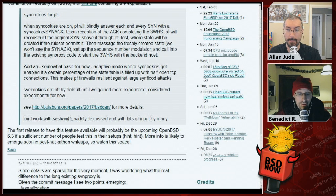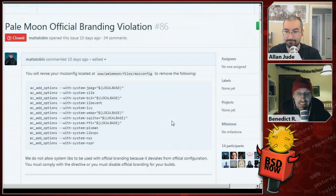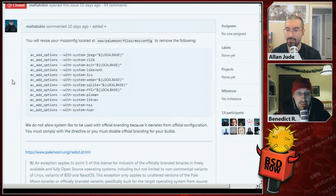All right. Next up is a story about Palemoon. So this is a perfect example of how not to approach open source developers and packagers. So here, this is a link on GitHub where they removed the Palemoon ports from OpenBSD due to licensing issues. Somebody from upstream, so Palemoon is a browser, apparently. I'd never heard of it. And they have some weird licensing restrictions. I guess even Firefox has somewhat similar restrictions.